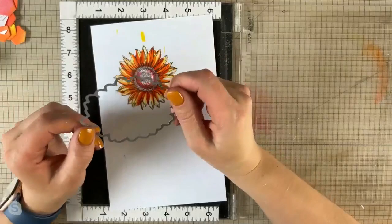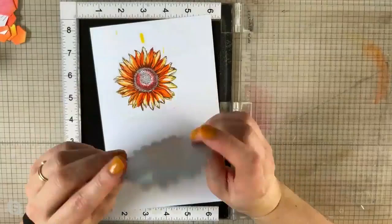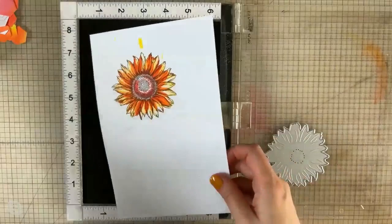And then we have the one that cuts out the die, but this one is solid. And so how do you go about doing that? So I'm going to just demonstrate that super quick. Brilliant.